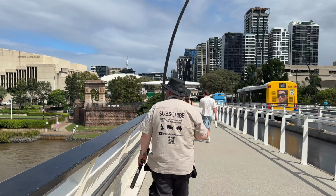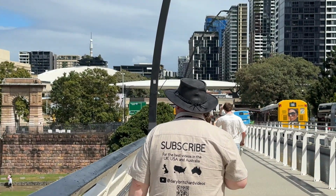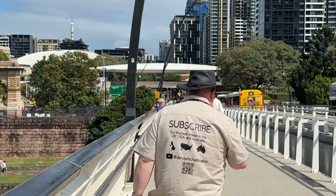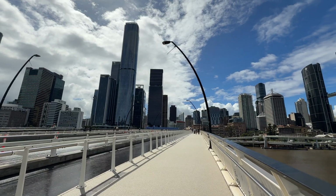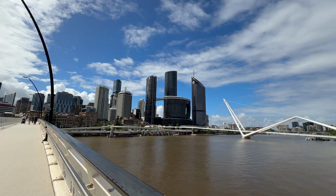Look at Glynn there with his Aussie hat on. Loving the filming in Queensland today. Okay, so we walked all the way from the Queen Street Mall. Beautiful day now, all that rain's passed.